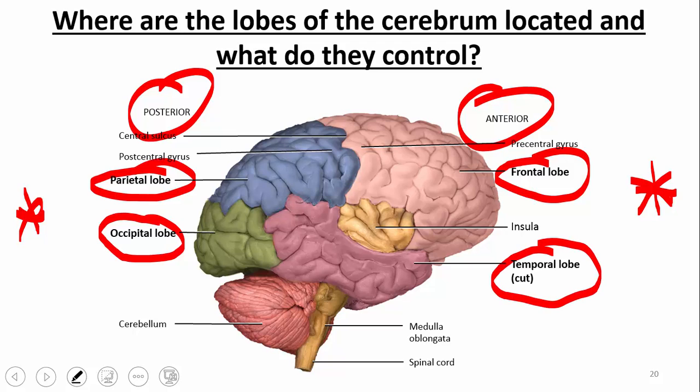And the only one that we didn't really talk about before with bones, right, is something that's deep, right? So it's underneath the temporal lobe. That's why it's cut. It's called the insula. Okay, that's a lobe as well. And you can see the other structures of the brain we talked about before. But these are the main different lobes of the cerebrum.